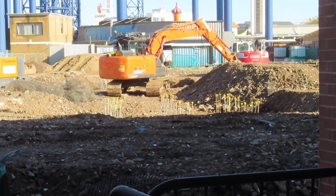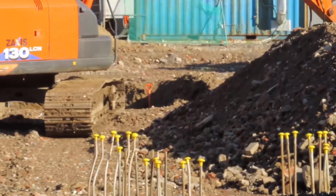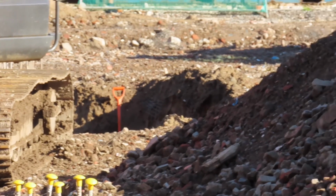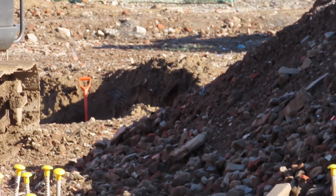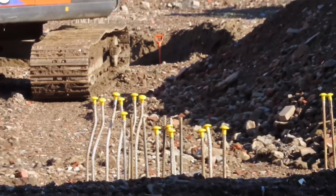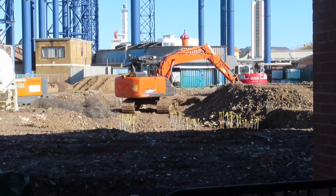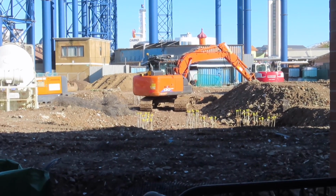Ready for, well, I guess they have to, oh, I can just see a shovel in the ground there where they've dug really, really deep. Is that for one of the supports? Yeah. I don't really know, but I guess they've got to finish what they're doing, then obviously flatten this out, and then maybe put the ride hardware in.